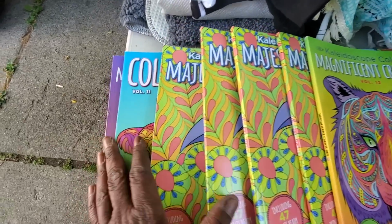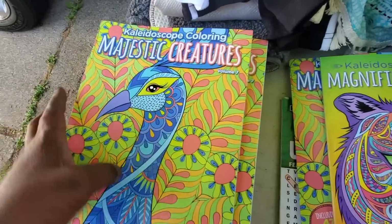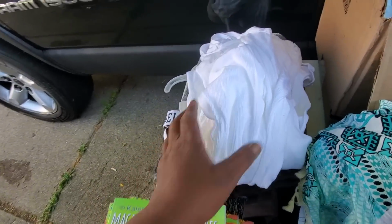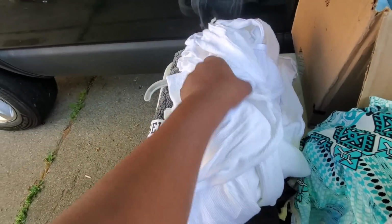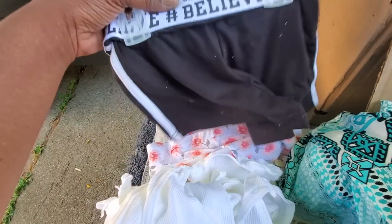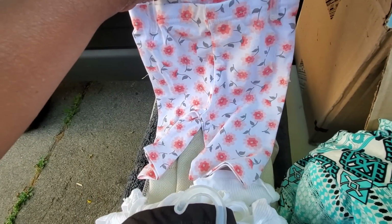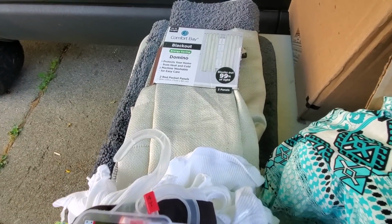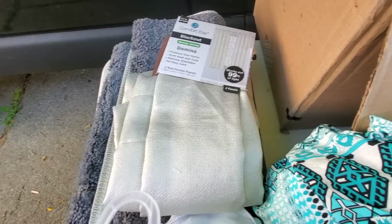those adult coloring books. I have a couple ladies, couple seniors who love these coloring books, so these books will go to them. We have some t-shirts here. We have 6 brand new t-shirts, and then we have some kids shorts, and these little pants go to a shirt that's still in the car. It had a little hair cream on there. There's some curtains and a 2-piece bath mat set.